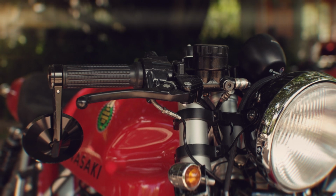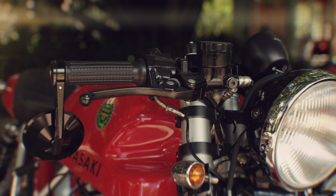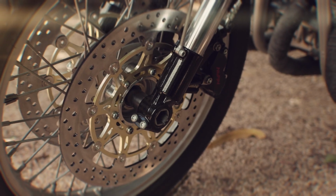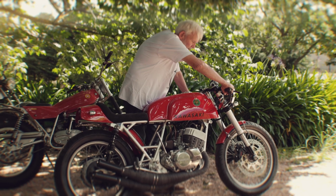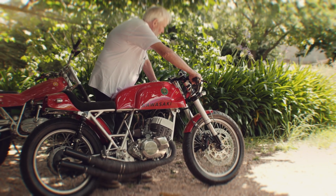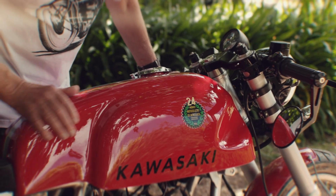It's running a Honda CBR RR 1100 front end with the big Nissin brakes, something that the Kawasaki never had. This one's got a stiffened frame, Ikon or Konni suspension, Showa front end, and big Nissin brakes. So it's a unique bike.